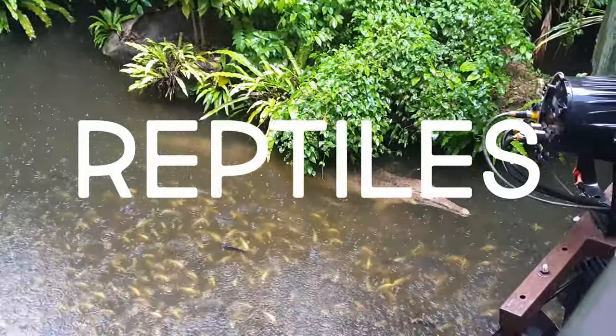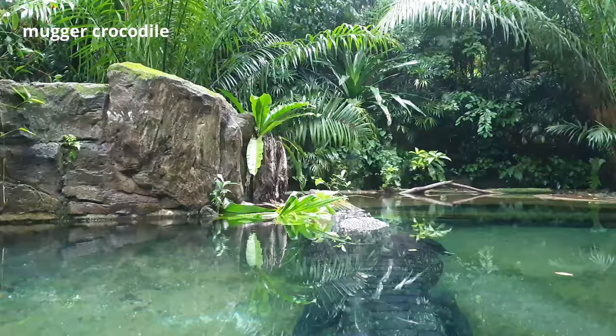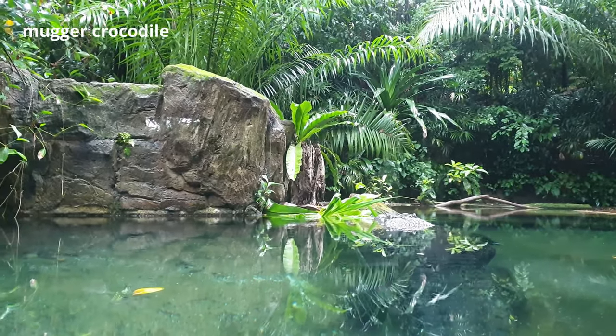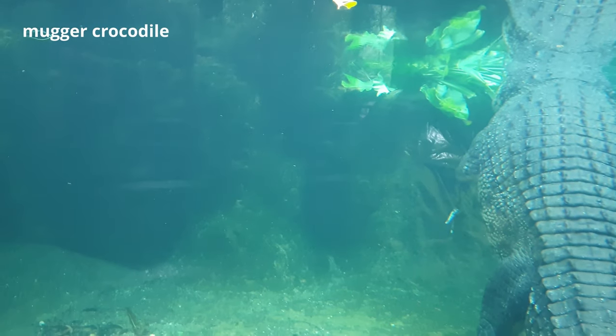Known as Reptopia, the reptile house at Singapore Zoo is an excellent mixture of outdoor, indoor, and mixed habitat spaces. These accommodate the large variety of reptile, amphibian, and insect species within the park.